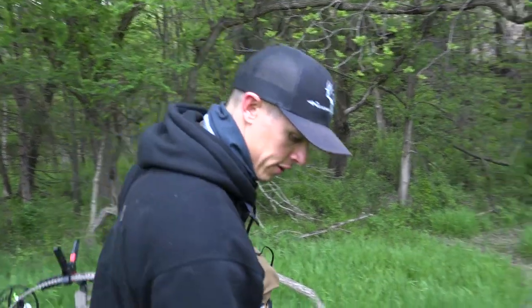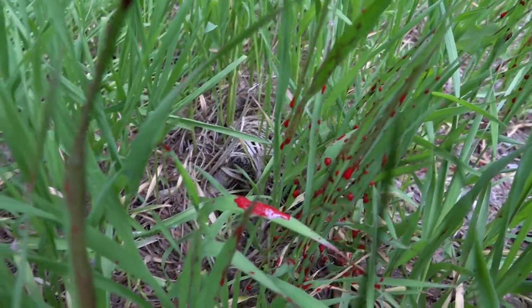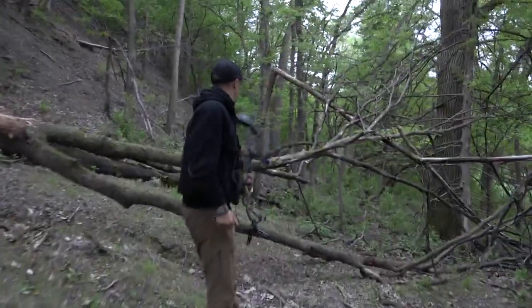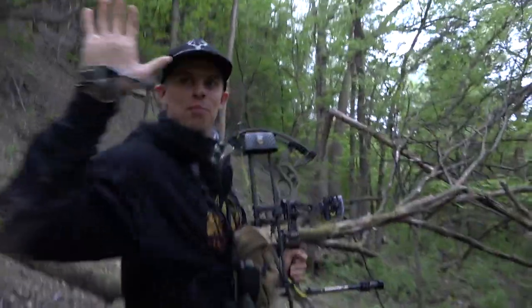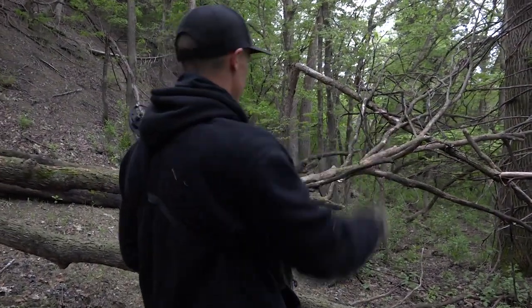Hey, we got blood right here. A lot of blood, actually. Dude, he's down. He's down. How about that for a spawn stock, baby? Yes. Yeah, he's right down there.